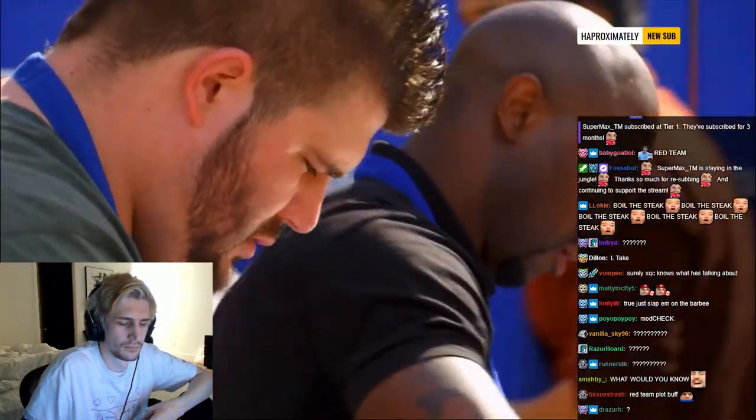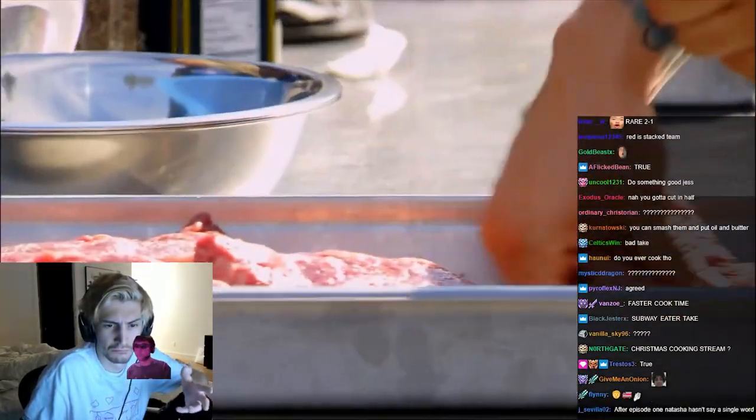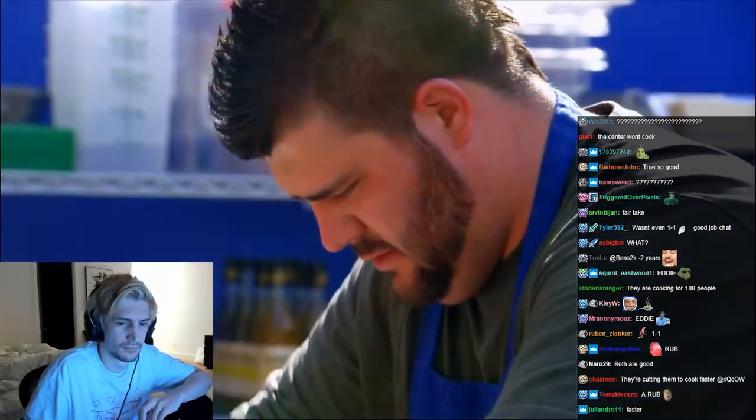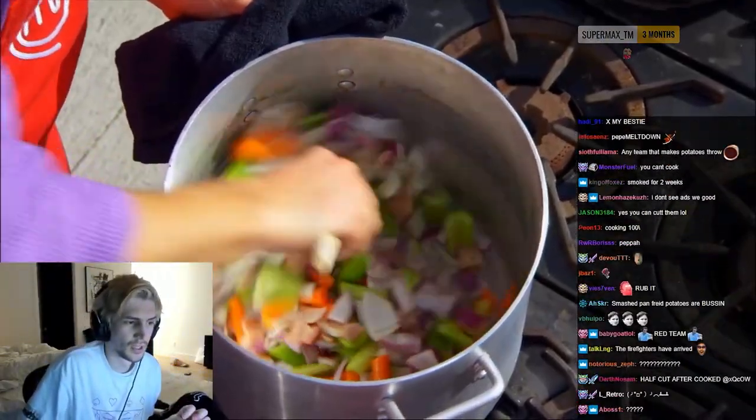You want to start doing the rub? Now you can go ahead and start cutting open the steaks. I'll work on the seasoning. Cup of salt, quarter cup of garlic powder, quarter cup of black pepper. The blue team has started putting a rub on their steaks, but the red team is going to rely on their sauce for flavor.